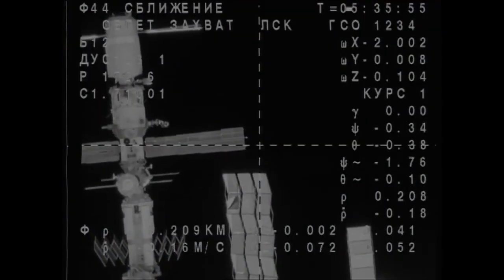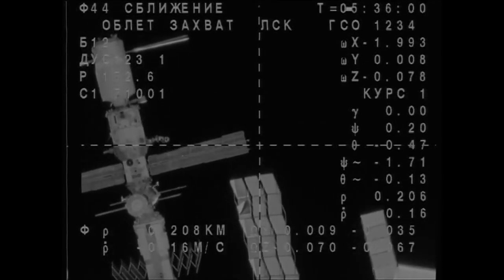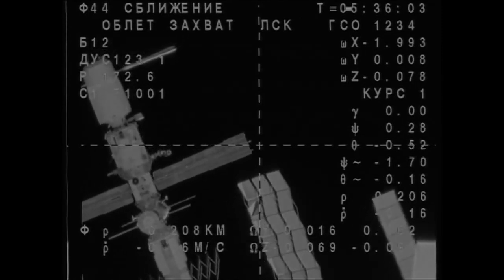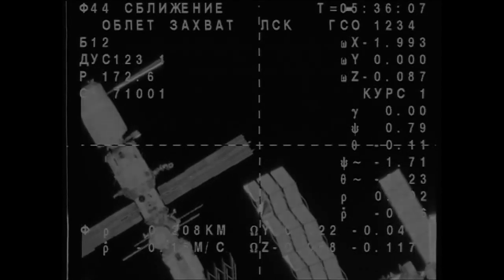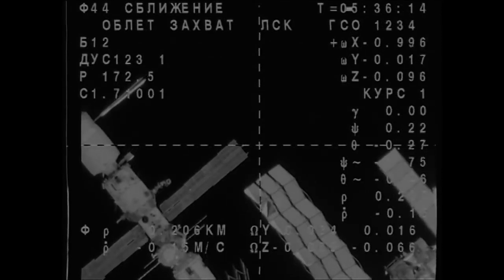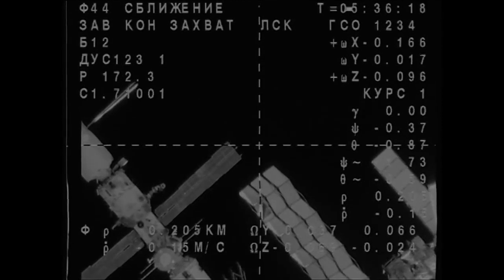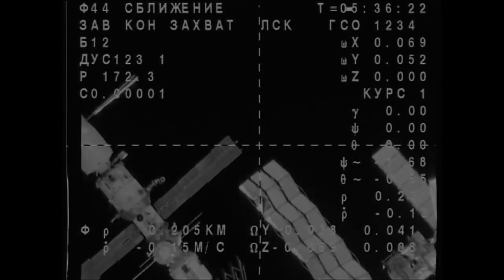Now, up in the upper left as the roll maneuver continues, that's the ATV-5, and it is docked to the aft end of the Russian segment, the service module that provided the early living quarters for the first expeditions to the International Space Station during its early assembly phase.